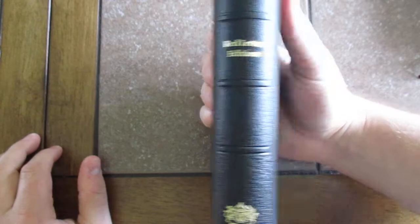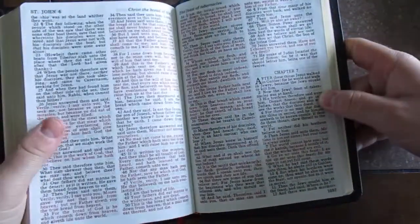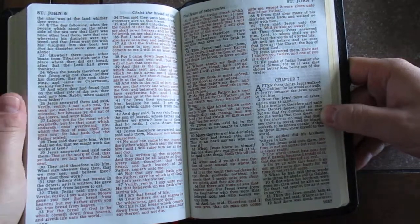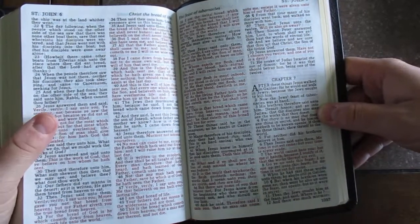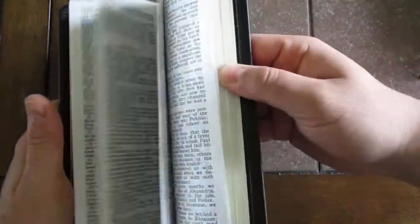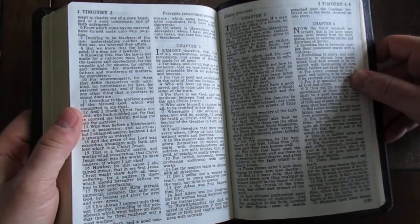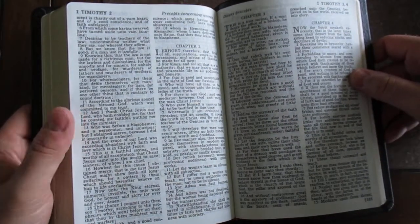And I don't have hardly any King James Bibles that are red letter, so I really wanted to get one. And I like not having the references, and I like not having the self-pronouncing text. So for the most part, I really like this Bible a lot, and it's enjoyable to read out of.